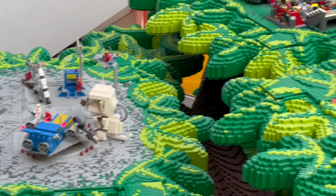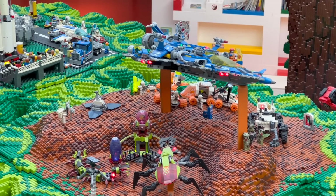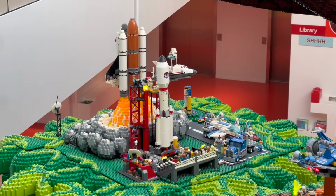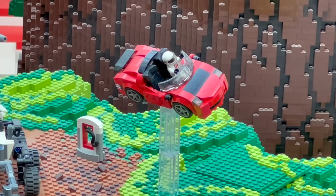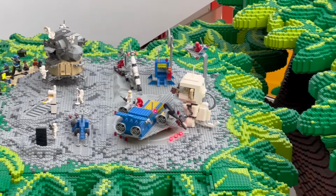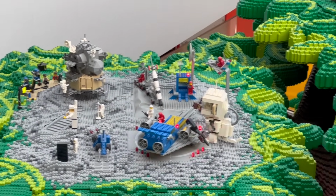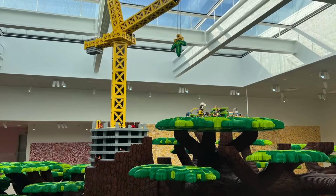Of course, you have the Imperial flagship versus the Black Seas Barracuda, and for the space section, we had some representation from all sorts of different LEGO space themes, from Mars Mission to Galaxy Squad to Insectoids, and yes, I guess that's supposed to be Elon's Roadster floating in space as well. They had pretty much everything to see there. Look at the lights on the Galaxy Explorer, just a phenomenal display.